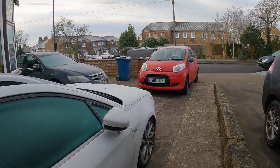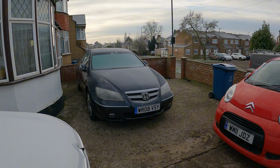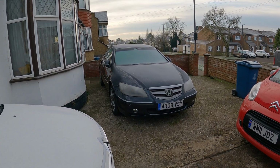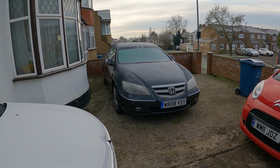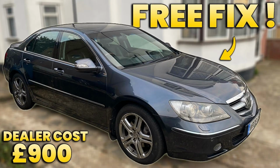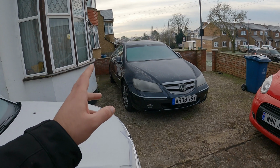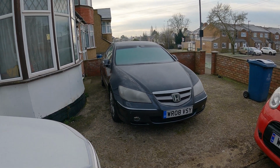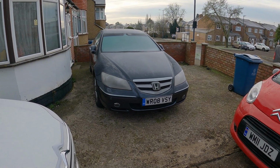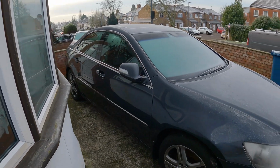So enough talking, let's start the Honda and see if the battery is fine. The last time it was driven, as I said, by the customer that's coming to view it again, was probably a week and a half ago. And also for those who've seen the video on this car, we had an issue with a message coming on the dash. I managed to rectify it with a scanner that I have, and it hasn't come back. So that's a result, and we don't have to worry about that anymore. Let's get the key and start it and let it warm up.